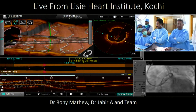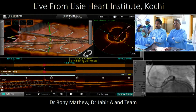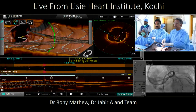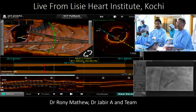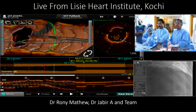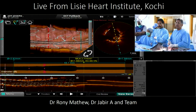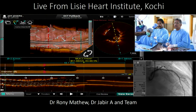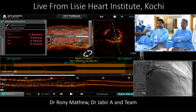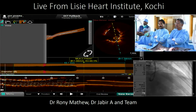The only issue here is that one, you are doing multiple OCT studies and increasing the contrast load, and secondly, you are also dilating the circumflex and mildly injuring it, increasing the risk of restenosis. So there may be a trade-off doing this versus just leaving it alone when you have a very good flow and there is no compromise of the ostium. Unless we have solid data, and I think that's what you are trying to generate, this is not something we want to practice routinely. What do you say?